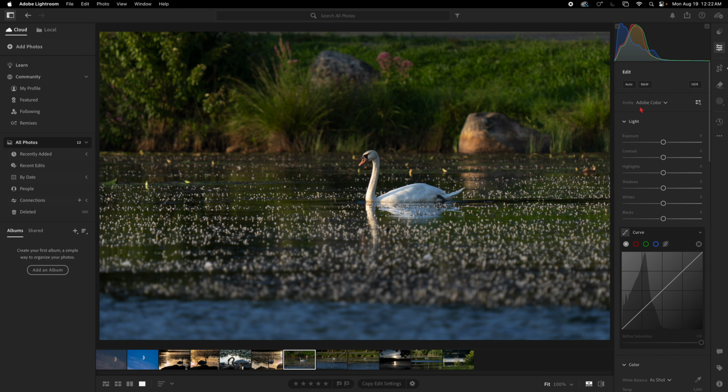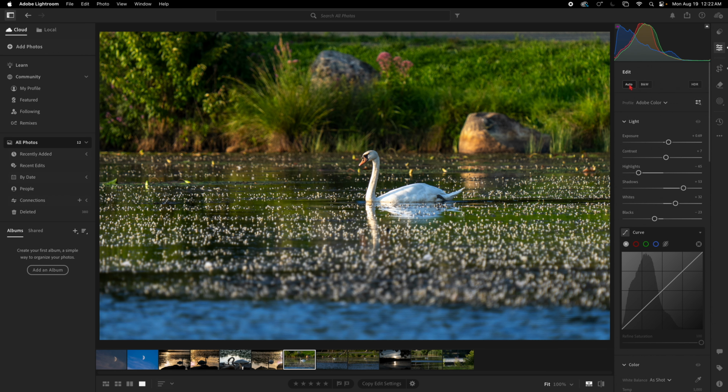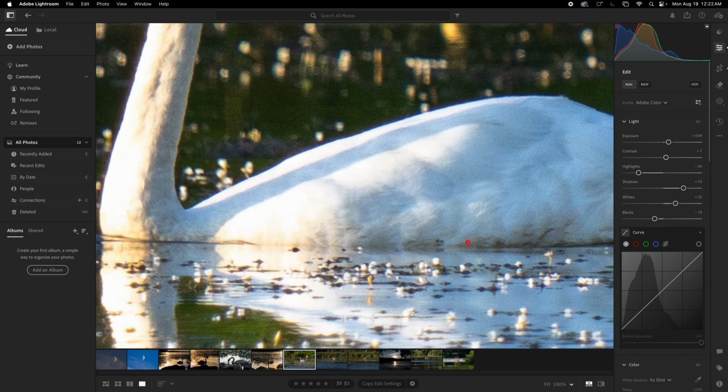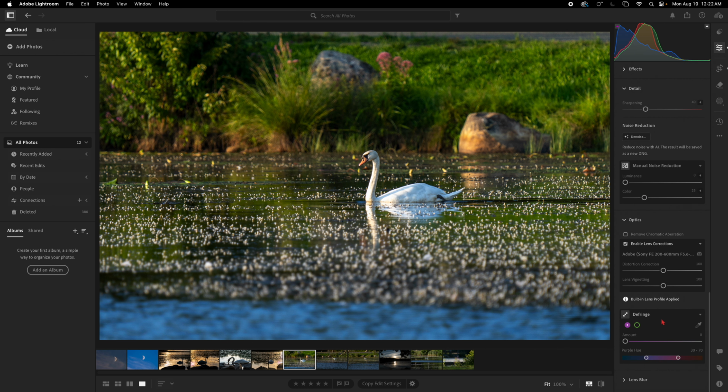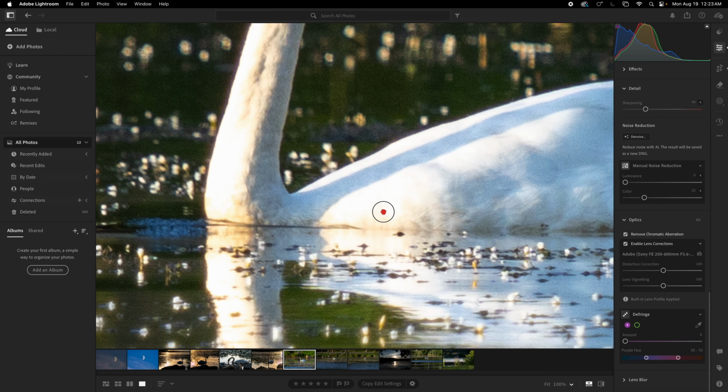I do. Let me see what auto editing does. Oh my God. Okay, I like that. Did I miss focus a little bit? I don't think so. All right, I like that a whole heap. Let me see, let's remove chromatic aberration. I don't know if that made a difference.